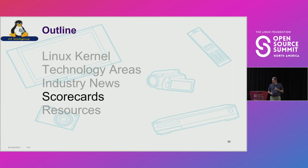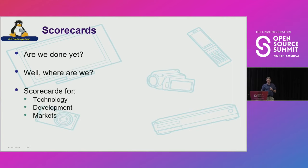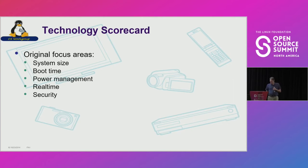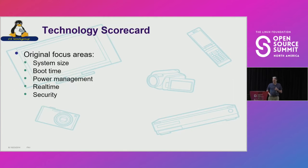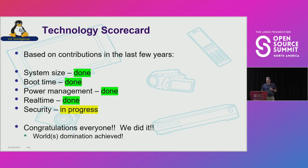So scorecards. I have to move through my scorecard stuff. I took too long on the helicopter. I knew I would. So are we done yet? Well, it depends. Where are we? So let me back up. I'm going to talk about three different scorecards: technology, development, and markets. So the original focus areas that we decided in 2003, how are we doing on those?